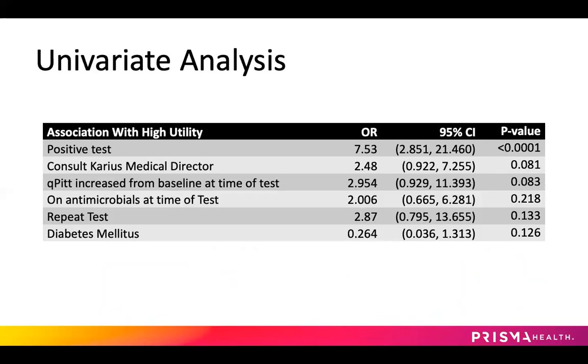In the univariate regression analysis, a positive test, consult to Karius medical director, increase in QPIC bacteremia score from baseline, antimicrobial use at the time of test, and repeating a test all met the threshold for p-value of less than 0.25 and were included in the multivariate regression analysis for association with high diagnostic utility. A patient having diabetes at baseline met criteria to be included in the multivariate analysis for association with low diagnostic utility.